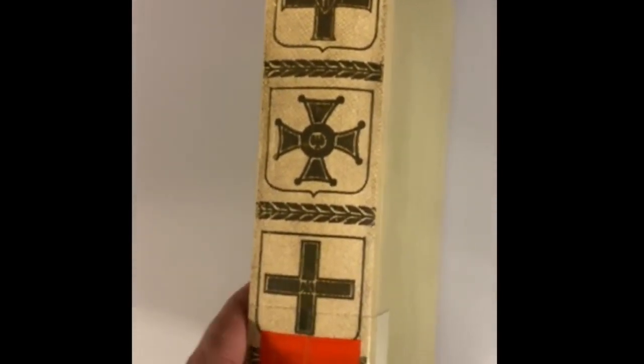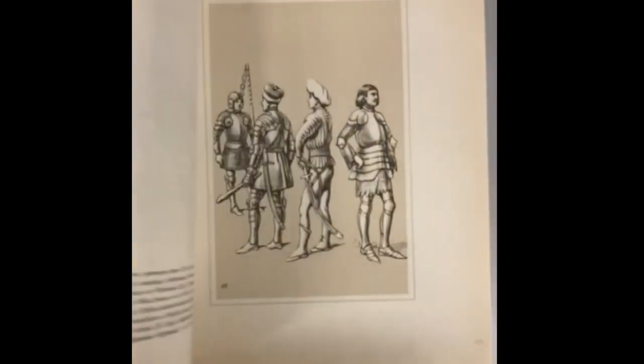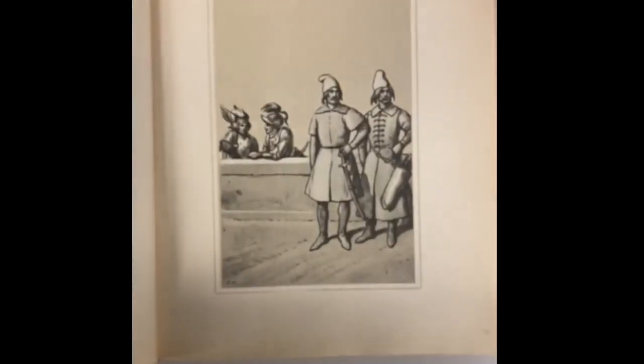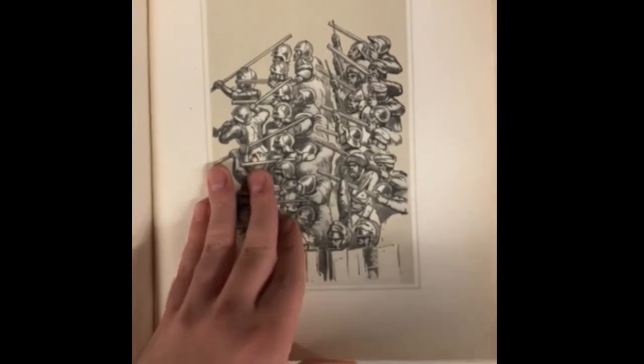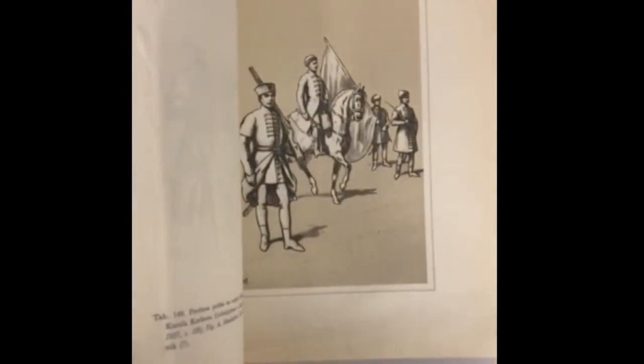So I didn't take a picture of every page because, as you can see from the video playing now, it's a really hefty tome, full of pictures, most in black and white, some in color. So I went through it and just took photos of what I found interesting.